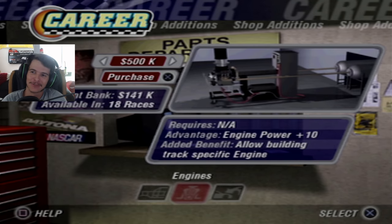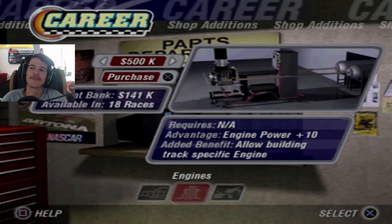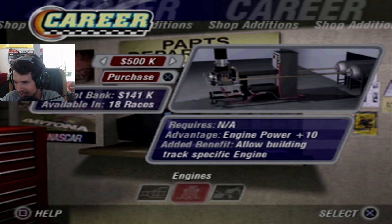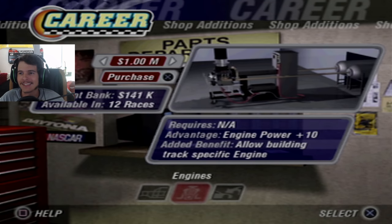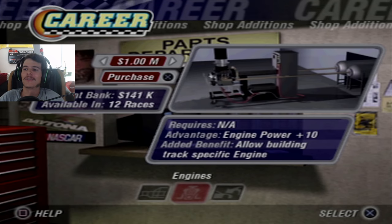That's right, I was looking through some of these. So, for 500,000, we've never seen 500,000. The most we ever saw, what was our beginning check from Daytona? Like 200,000, 300,000? Not even that. 18 races. That's half of the season. 1.5 million for six races.